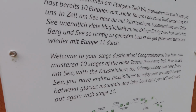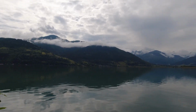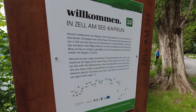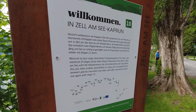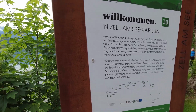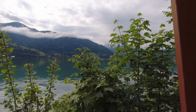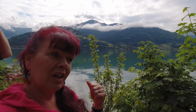It says, "Welcome to your stage destination. Congratulations. You have now mastered 10 stages of the Hohe Tauern Panorama Trail here in Zell am See with the Kitzsteinhorn, the Schmittenhöhe, and Lake Zell. See, you have endless possibilities to enjoy your accomplishment between glacier, mountain and lake. Look after yourself and start again with stage 11."